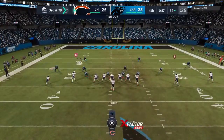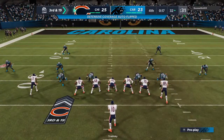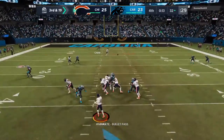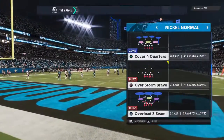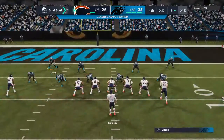After that sack we just saw, Trubisky and the Bears deal with a 3rd and long. Throwing now is Trubisky. The catch made by Miller. And he's brought down, but not before he reaches the 8-yard line. Now they get the timeout.